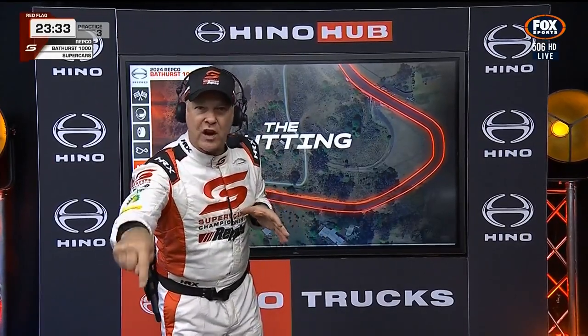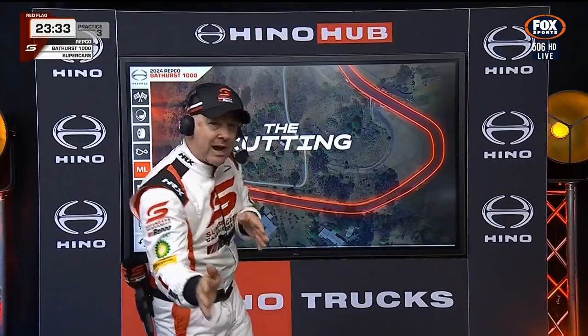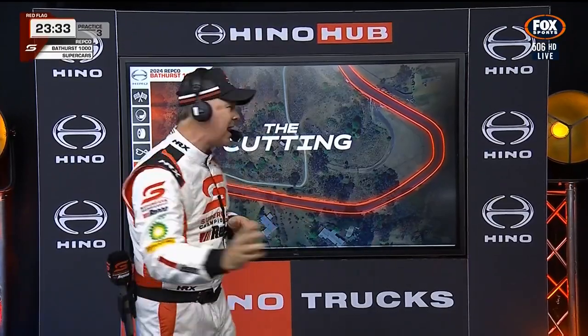So the car's all loaded up. The load is in its front wheel, right? And you're braking hard. So it's really easy for the rear of the car to break traction. It's really hard to manage this.